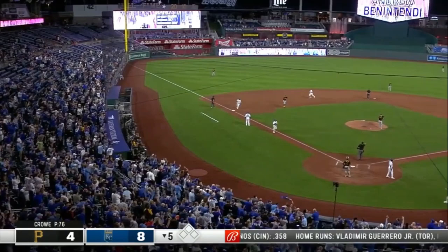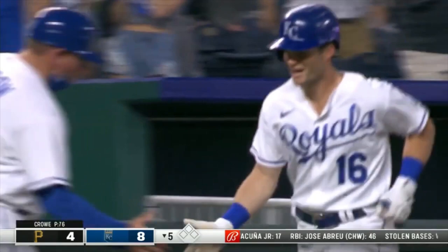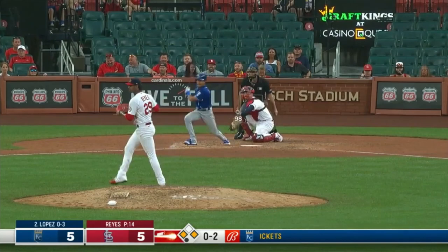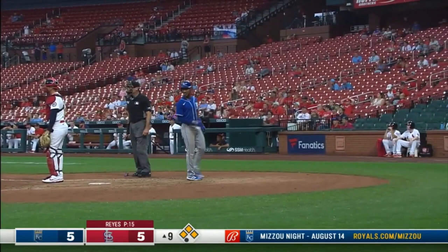That's a parting gift if I've ever seen one. That was well done and great timing. Great. Hit sharply into right field. In comes Dyson, and the Royals have a 6-5 lead on the clutch base hit by Nicky Lopez.